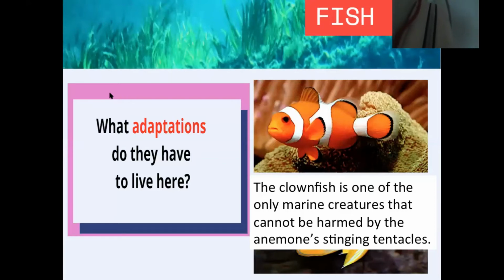The clownfish is one of the marine creatures that cannot be harmed by the anemone's tentacles. Good. Can you say anemone's stinging tentacles? Anemone's tentacles. Very good. Excellent job, Minlong. Thank you. So the clownfish has the adaptation that lets it not be hurt by the anemone's stinging tentacles.